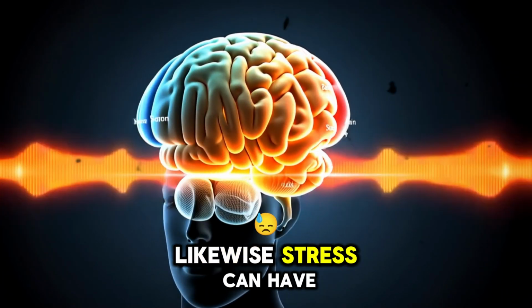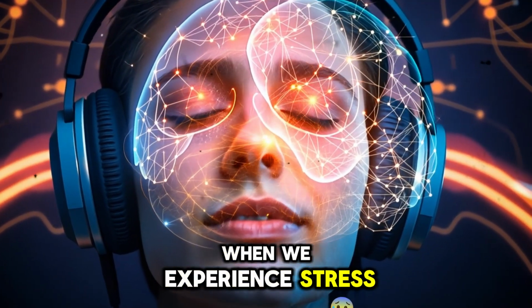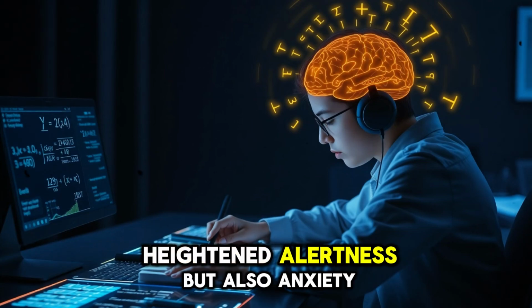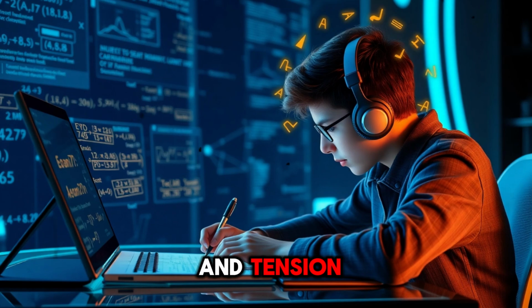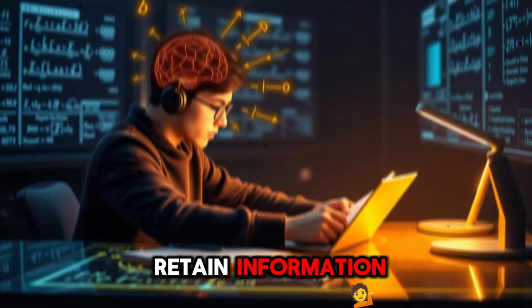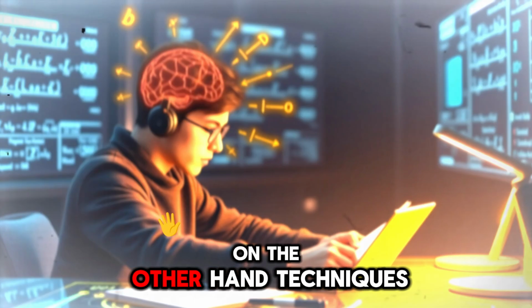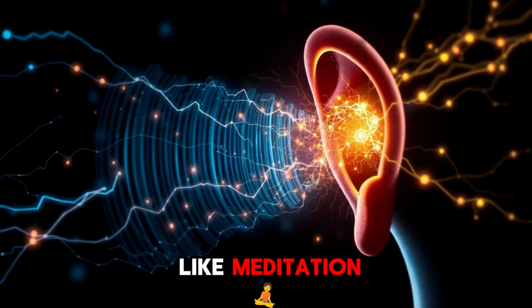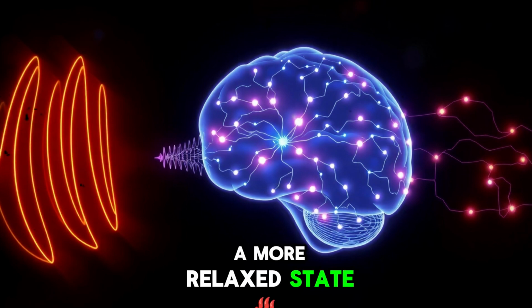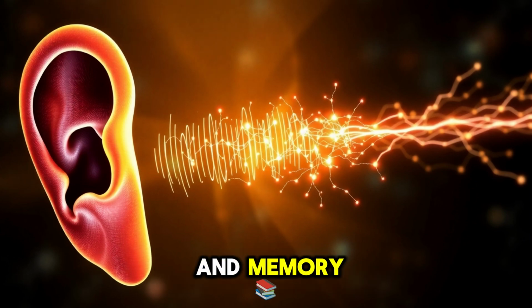Likewise, stress can have a detrimental effect on learning and memory. When we experience stress, our brains are often dominated by beta waves, which are linked to heightened alertness, but also anxiety and tension. This can impair our ability to absorb and retain information, as well as hinder our ability to recall memories. On the other hand, techniques like meditation, deep breathing, and mindfulness can help bring the brain into a more relaxed state, encouraging alpha and theta waves that are ideal for learning and memory.